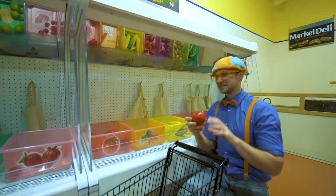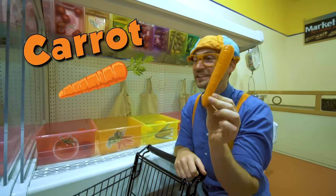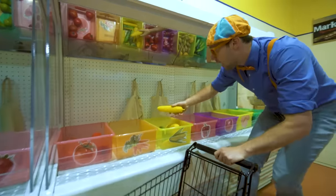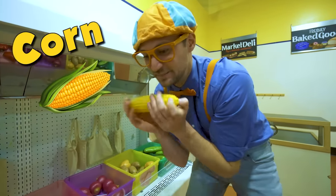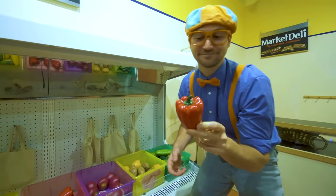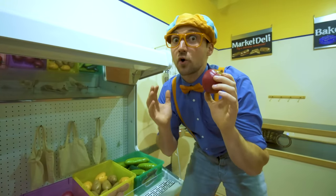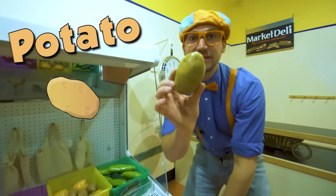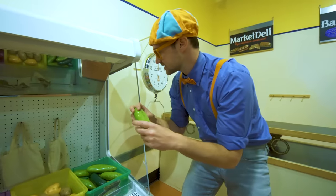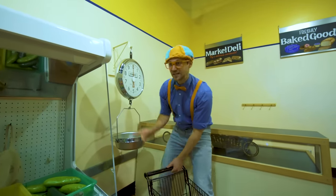Hey, here we go. Here's some vegetables. A tomato. A carrot. Bunnies love carrots. And so do I. Oh, corn. Yum. I can't wait. Ooh, a red pepper. Huh, an onion. These make food taste really good. Hey, a potato. I like mashed potatoes a lot. And it looks like a cucumber. Nice and refreshing.